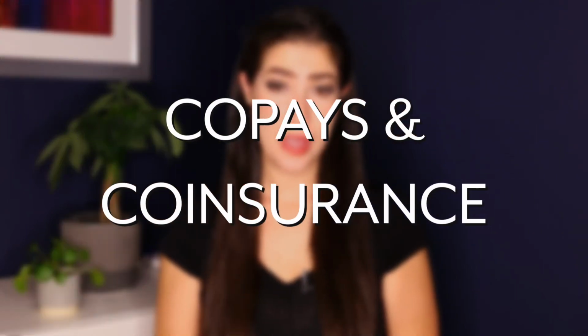Once you've met your deductible, you'll be responsible for copays or coinsurance whenever you visit the doctor or have any type of medical procedure. And they are a little bit different. So copays are a set amount for a given service or procedure. For example, a visit to the doctor might be $25, a specialist might be $50. And generally speaking, you can find this information on the back of your health insurance card.